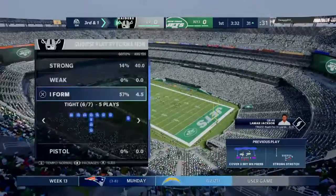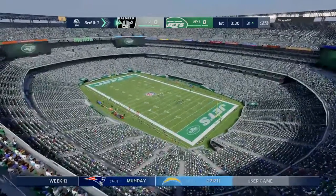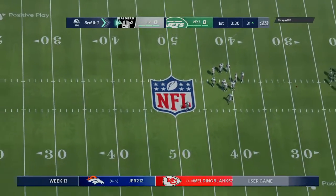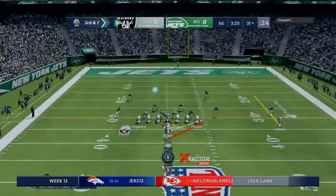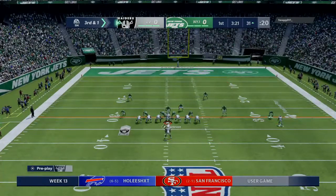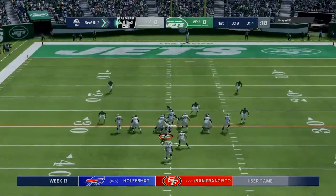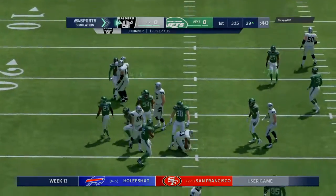Nice job there defensively to clamp down because really they've been on their heels this drive. Agreed, and they really needed that one for confidence, just to feel a little bit better. But I don't know if I would be daunted by them stopping me on one run. This drive has gone pretty well. I could come right back at him. First carry for the 2018 Pro Bowler, James Conner.